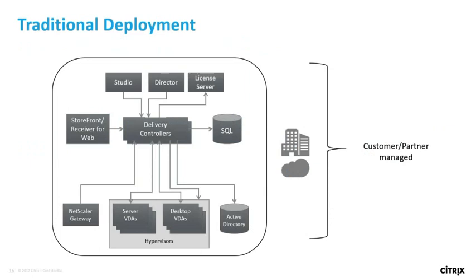So just looking into a traditional deployment, digging a little bit deeper into the XenApp and XenDesktop service. In this example, you've got a XenApp XenDesktop 7.x environment where you've got your delivery controllers, which are the core of the service. You've got Studio and Director, license server, your management components, and a SQL instance with a number of databases, monitoring and site database, and then you've got your VDAs, which sit on your hypervisor.